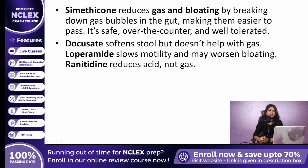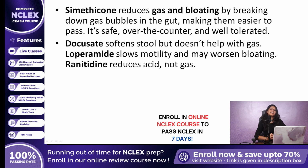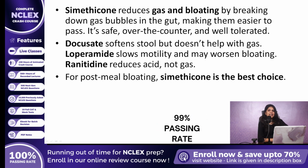Ranitidine, listed in option D, is an acid-reducing agent used for conditions like gastroesophageal reflux disease or peptic ulcer disease, and it does not target intestinal gas. For clients with post-meal bloating and gas, simethicone is the appropriate and effective choice.